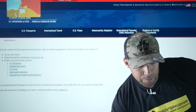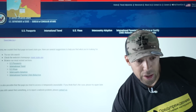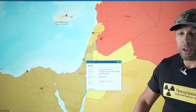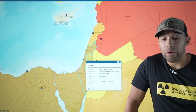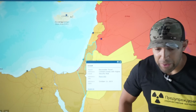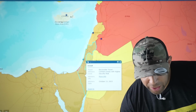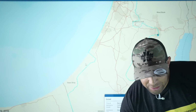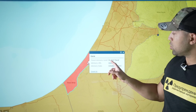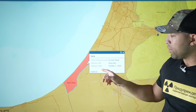So let's just check out the advisory for, it looks like we got a 404 error here. No, yeah, 404 error. Either way, Israel right now is a level 3 travel advisory. Level 4 is do not travel. That's what you would want at this point in time, is a do not travel, much like Syria, much like the Gaza Strip. So if you take a look at the Gaza Strip, this is a do not travel, you probably can't read that, travel advisory.